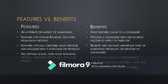But the benefit differs because it gives the features a value to the customer. This is important because it provides a consumer with the so-what factor to apply to their life. In other words, how does this benefit me? Benefits are the most important part of marketing products or services to consumers. Self-setting clocks, for example, offer convenience. One-click financial reports save time. 24-hour access gives the consumer peace of mind knowing they can check their account whenever they want.